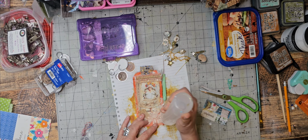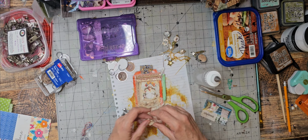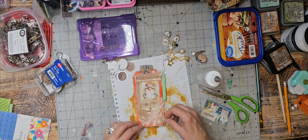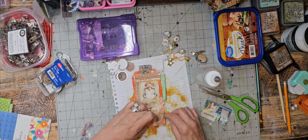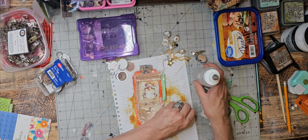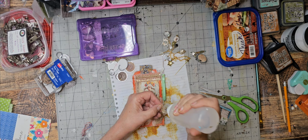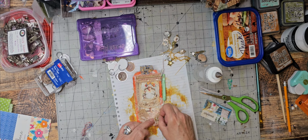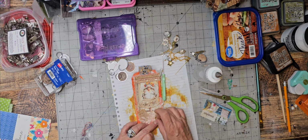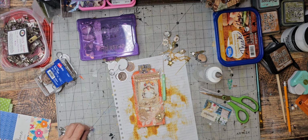Now, if you don't like all the crazy stitching and all of that, match your thread. This thread actually is perfect for the back side. That was so unintentional, because I like seeing all the crazy stitching. I think it adds character and texture. But if you don't like that, then don't do it. Just glue it on, kind of like I'm doing right now. You could do that as well.